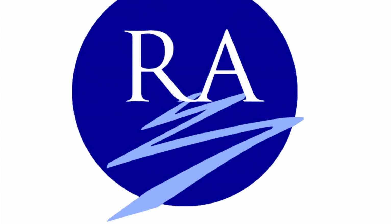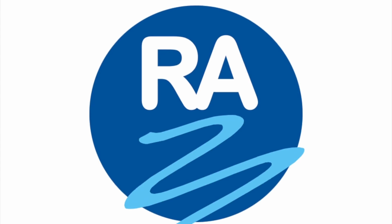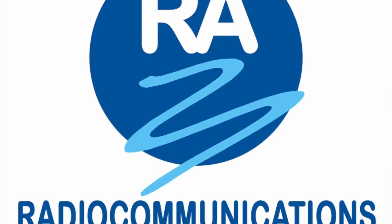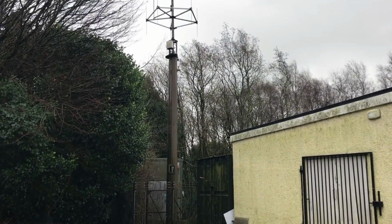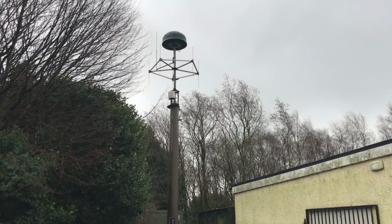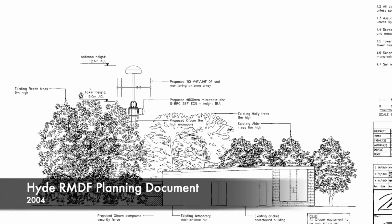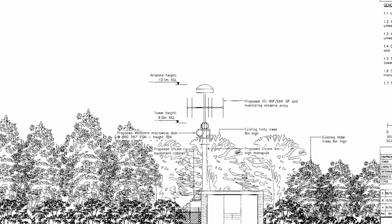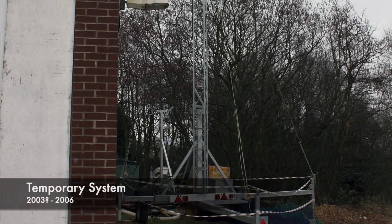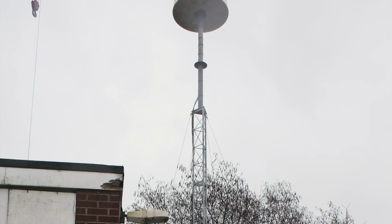The RMDF sites were rolled out by the Radio Communications Agency, with 24 implemented by 2005, which were inherited when it was amalgamated into Ofcom. In its infancy, the network was projected to encompass over 2,000 sites. The permanent system at Hyde was approved in 2004 and installed in 2006. However, a temporary setup did exist beforehand and was likely to have been introduced around 2003.